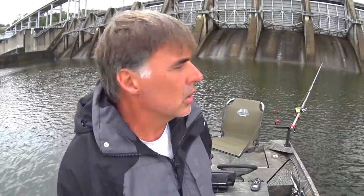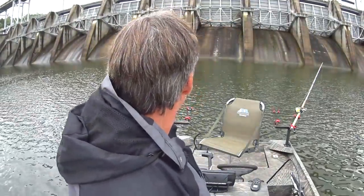These fish are not in the slack water at all. And if they are, they're sure not chewing. The next step is to work this current. We'll give this a little bit first. I haven't seen the first skipjack break one time, which is not a good sign. Okay, I'm starting to see the skipjack break now, way over there in the current.